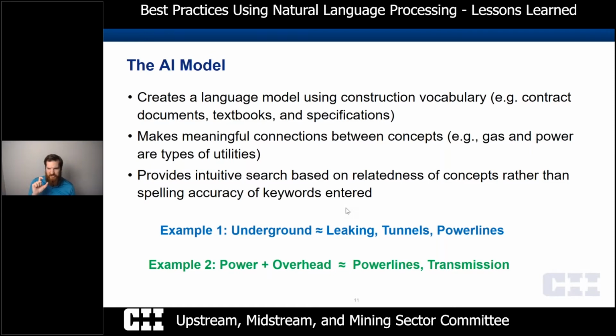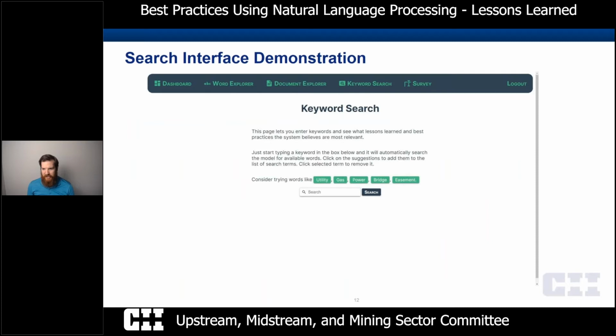And it also does it not just in terms of individual words, but in terms of combinations. So if we take power and also say in the context of overhead, we know that combined that might be talking about power transmission, power lines, things like that. So it's really trying to take it a step higher than just that text to understand the concept of what you're trying to search for, so that we can give you both recommendations of other things to search for, but then also the results that we're returning are based on the meaning of those words and not just the text itself.